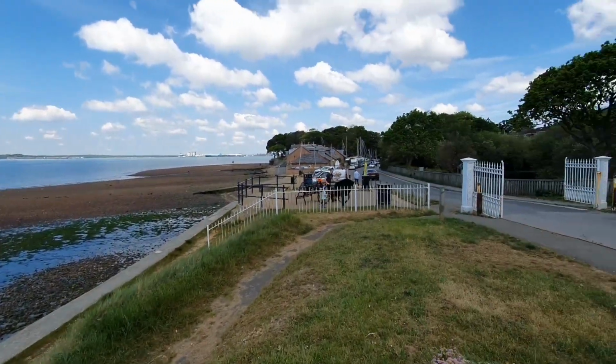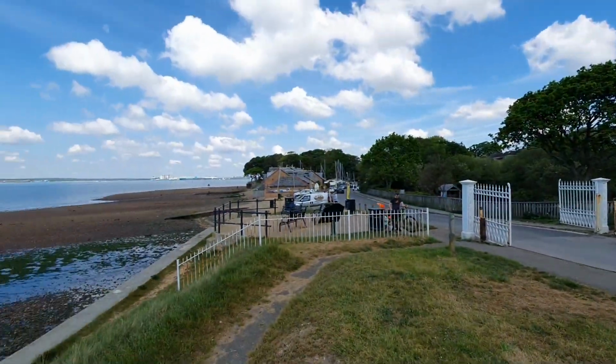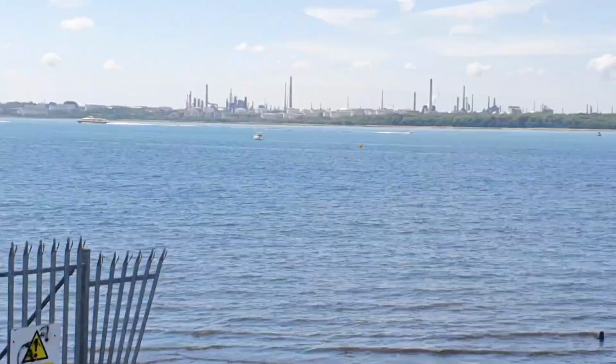Let's stop. There's a coffee. It's too hot for a coffee, frankly. So might just keep going. I expect the park has various concessionary stands and things inside. So here, look, it's Fawley. It's from the outside looking in.